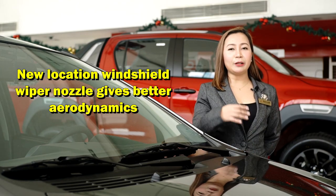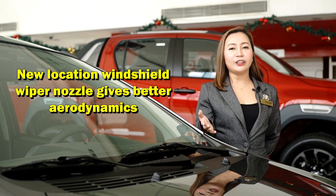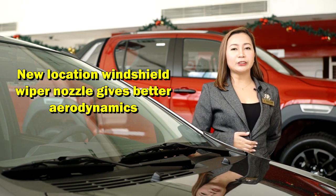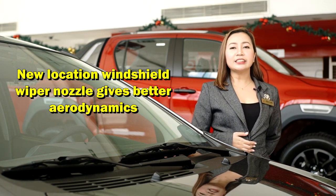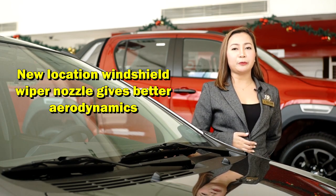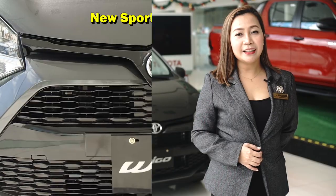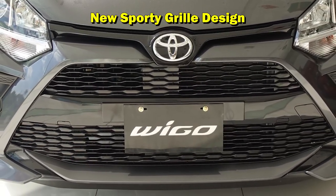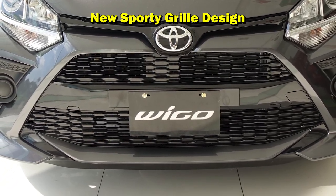Notice that the windshield wiper nozzle is no longer found on the hood. This contributes to the aerodynamics of the vehicle. The nozzle is now found on the cowl, thereby increasing the effectiveness of its spray when engaged. A sleek grille and large lower bumper grille design add to the sporty and stylish image of the Wigo.